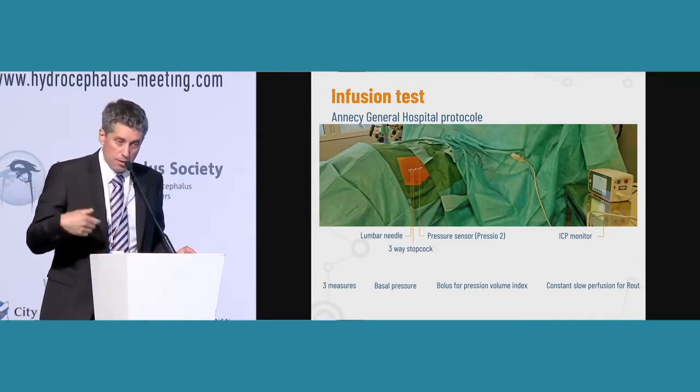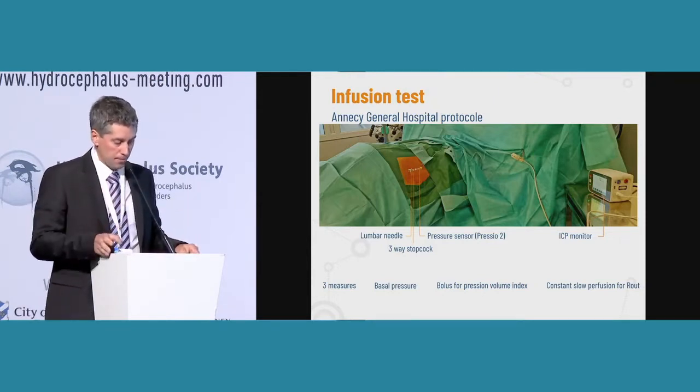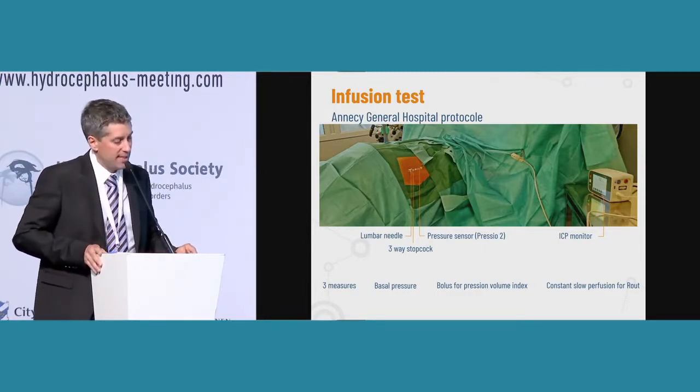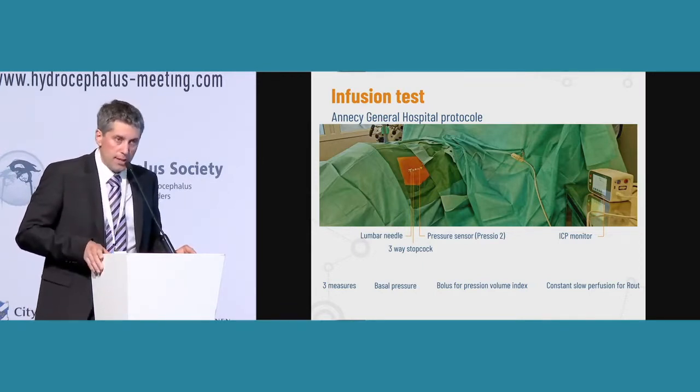We purge the line to return to the basal pressure, and finally we do the real infusion test with an electric syringe at a speed of 80 milliliters per hour, in order to obtain a plateau of pressure.